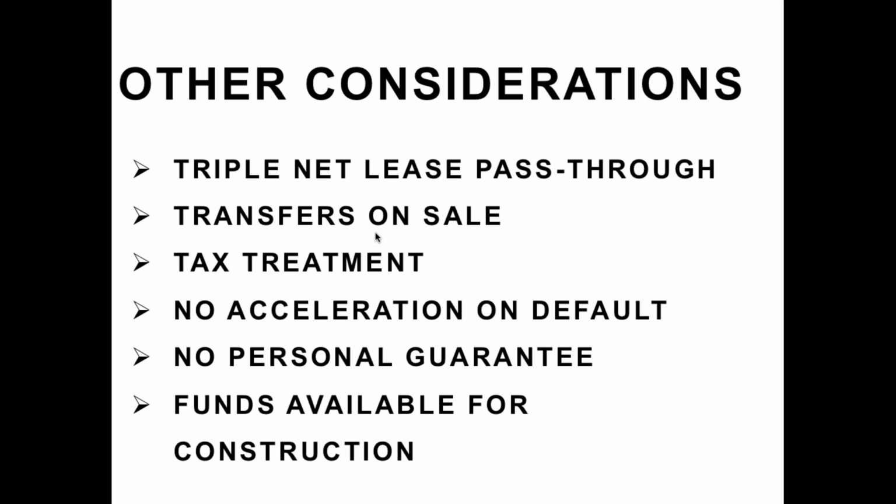Just to hit some of the big ones, PACE can be considered a triple net lease pass-through, meaning that if you have a property which is being leased to tenants, the tenants pay the utility bills. The tenants are the ones that would get the benefit from the more efficient building, and PACE allows you to pass through the assessment cost through that triple net lease. PACE transfers on the sale of a property. So if a building is sold, an owner is worried about over-investing in their property, they might sell the building. Well, PACE is attached to the property itself, so it stays with the building in case the building is sold.